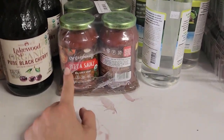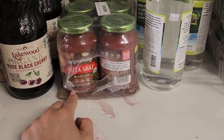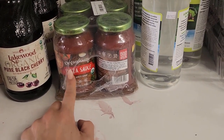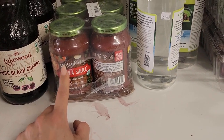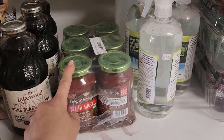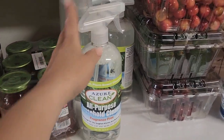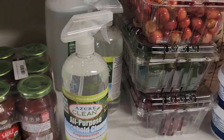And then this is the first time getting their pizza sauce. I usually use marinara sauce for our pizza sauce, but they actually have pizza sauce. So this is my first time getting this. I got a 6-pack of it. It's made by Organicville.